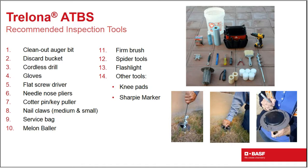I mentioned the cotter key puller for lifting up the stations. That helps. That spider tool is up there, and that's from distribution; you can use it to open the lids. I like to carry a bucket with me that I can put the old cartridges in as I'm servicing the stations. That will help in carrying new ones with me. The Sharpie's great for numbering these stations and keeping those in order. And if I add a supplemental station, I can number that too and keep all that going. So all these tools are helpful at times. And I'm sure many of you out there that have big experience have some great tools you like to use also. Next slide, please.